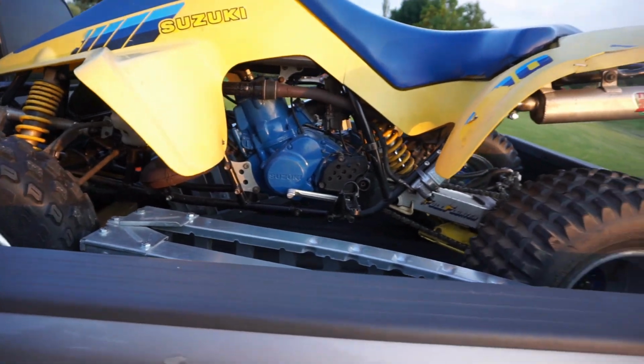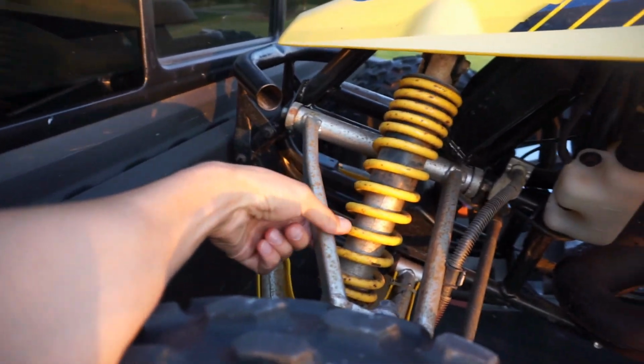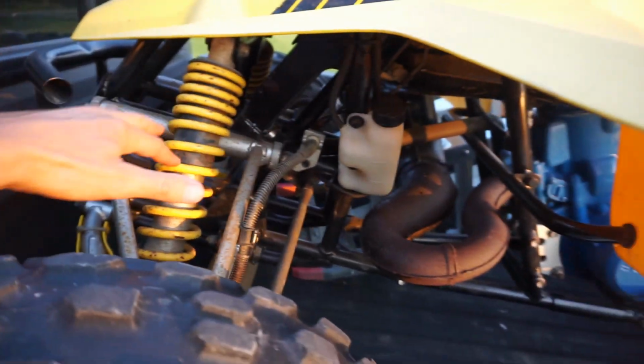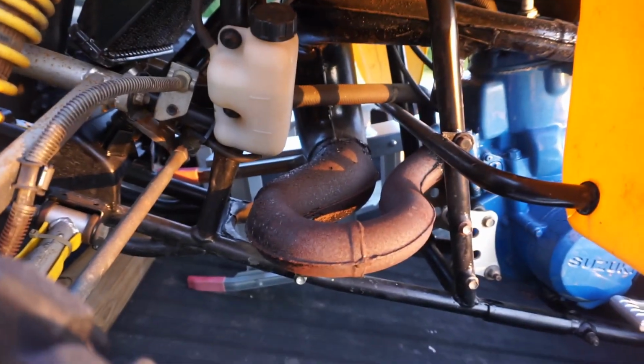So the plan for this thing, I think we're gonna maybe take off these wheels, paint these shocks, paint these metal bars right here. So we're gonna paint this whole suspension area. The frame looks really good. It looks like the frame was repainted at one time. That looks really, really good. We're gonna take off the pipe, paint that black with some high temp paint.